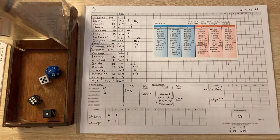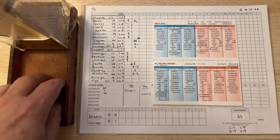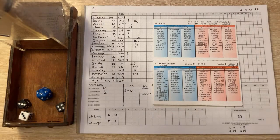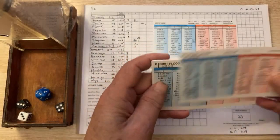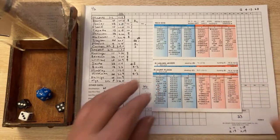We're going to move to the top of the third now. Julian Javier leads it off for St. Louis. Pitch from Nye, 3-7 base hit. Julian's second hit of the game. Julian on first, 1-17, 1-14. Not being held.